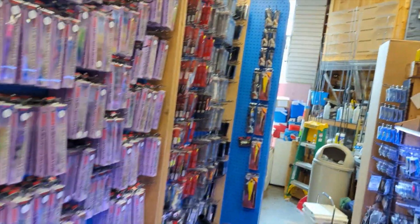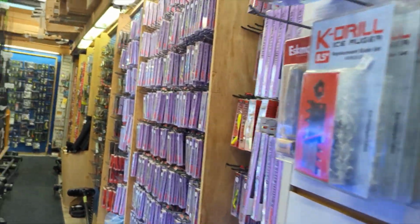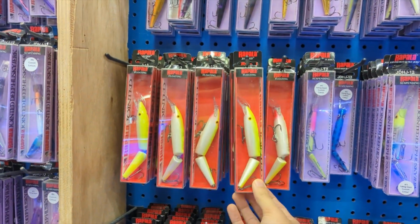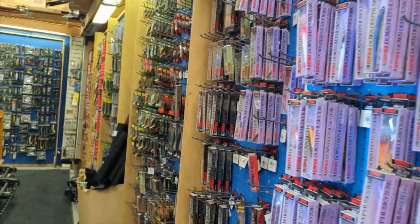And then on this side, that looks like musky lures. And I think this is trolling stuff. Again, trolling isn't something I do, so not sure. Pretty sure this is trolling stuff. This is Rapala floating J13s. People use these for salmon when they're staging. Those are nice.